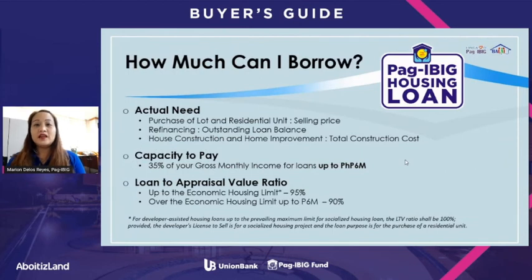Next slide, please. Okay, so how much can the member borrow? As I've said, it's up to 6 million. But there are also factors that could affect the approval of the housing loan amount applied. These are the three things to consider. The first one is the actual need.